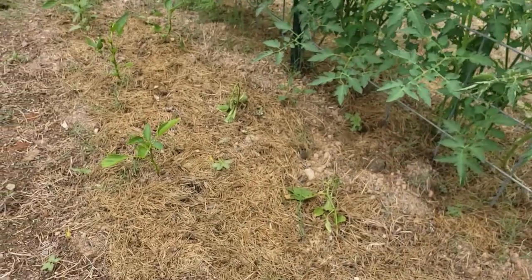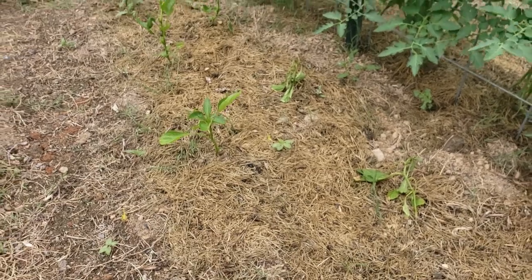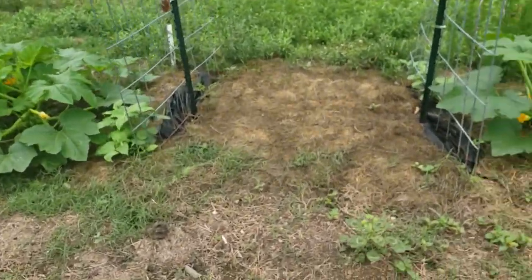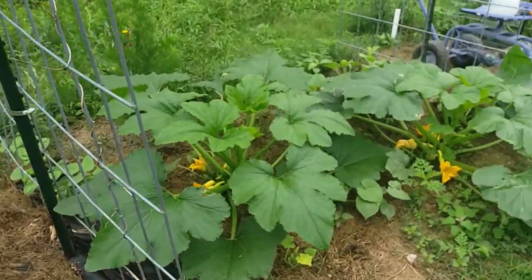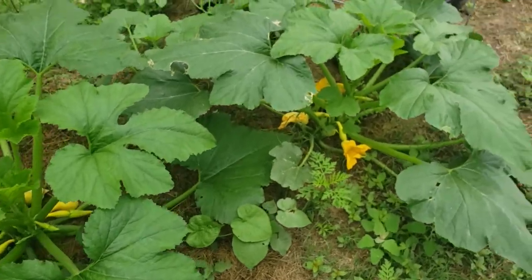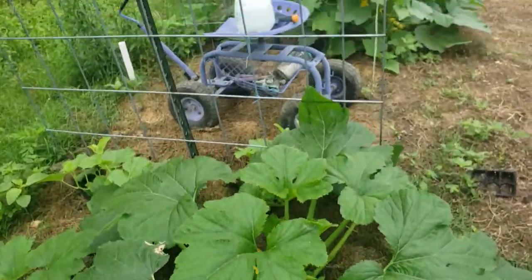Yeah, so some of my pepper plants over here aren't doing well. I'll have to come through and replace those. Lots of squash plants this way, lots of squash plants that way, and you can see lots of blossoms and lots of squash in there. These are not quite ready to where I want them to be.